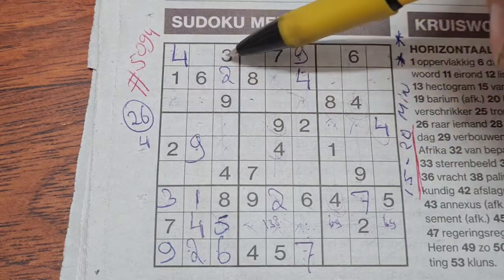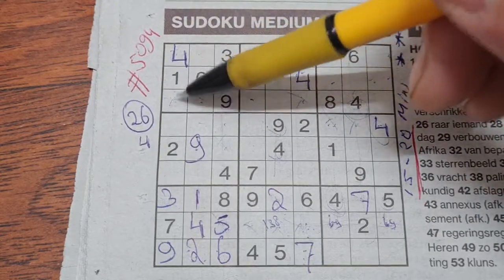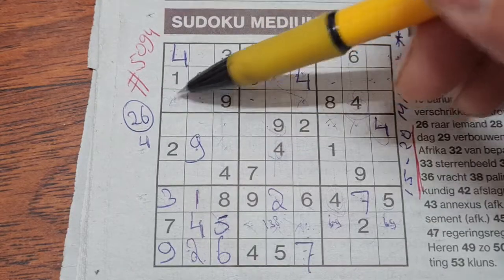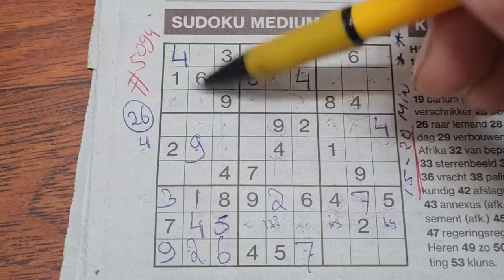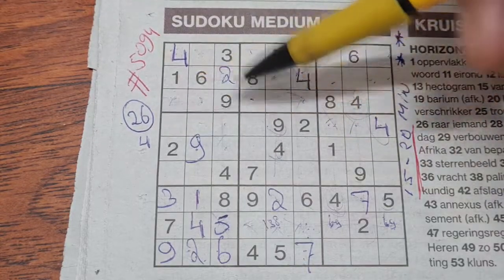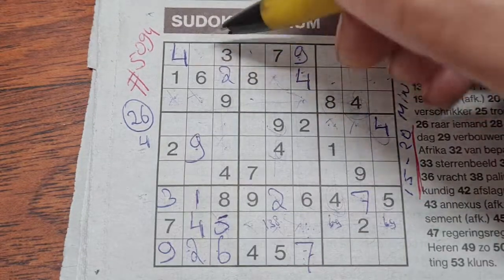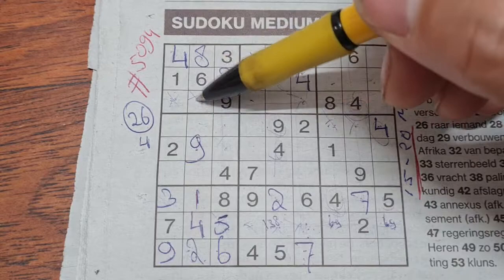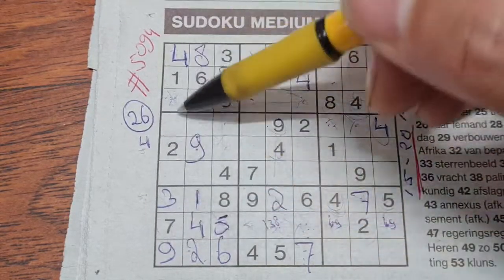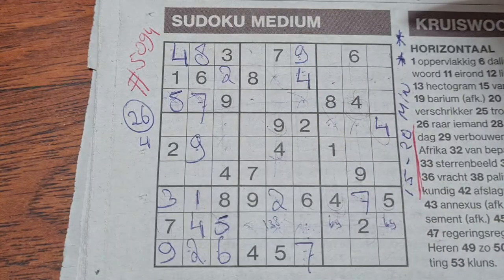But we have here 3 missing numbers now in this big square. Those missing numbers are 5, 7, and 8. And look, we have an 8 in this row. So no 8 in these 2 boxes. So 1 box left for the 8, it should be there. 7 and 5 are left. We have a 7 in this column, so no 7 there. 7 should be here, and a 5 goes there.